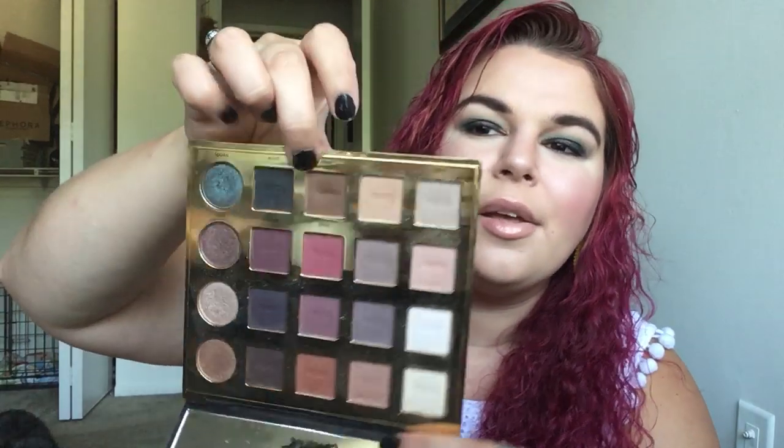So this palette lost a gram as well. But the shade that I'm actually panning, it's got a dip, but I've still got so much powder in there.